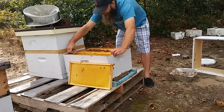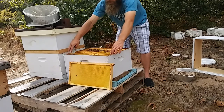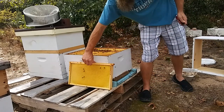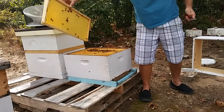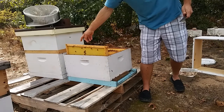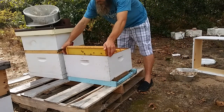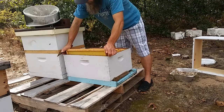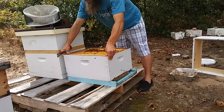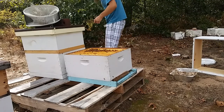So I'll probably let them finish. I don't know, I might put one more feeder pan on them just to fill out these other two lighter frames. That depends on how much sugar we have, because we bought a lot of sugar this year. But either way, I'm not worried about it. There's no emergency feeding necessary on this one. They look good.